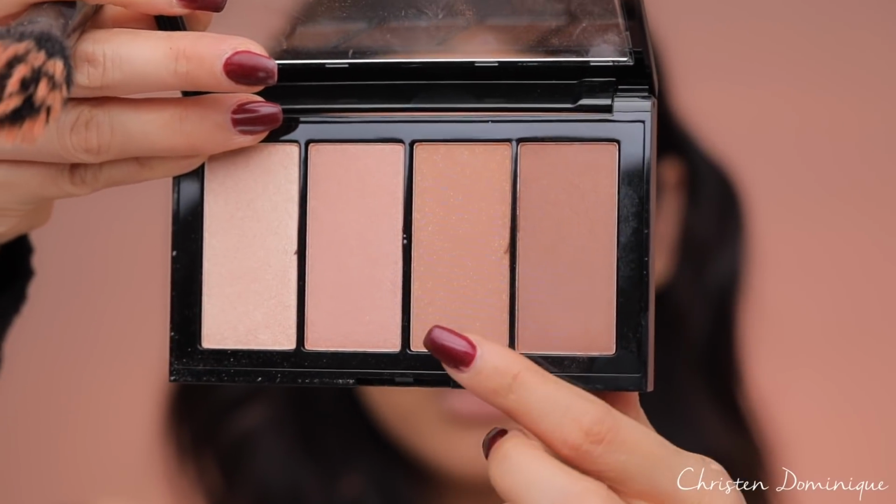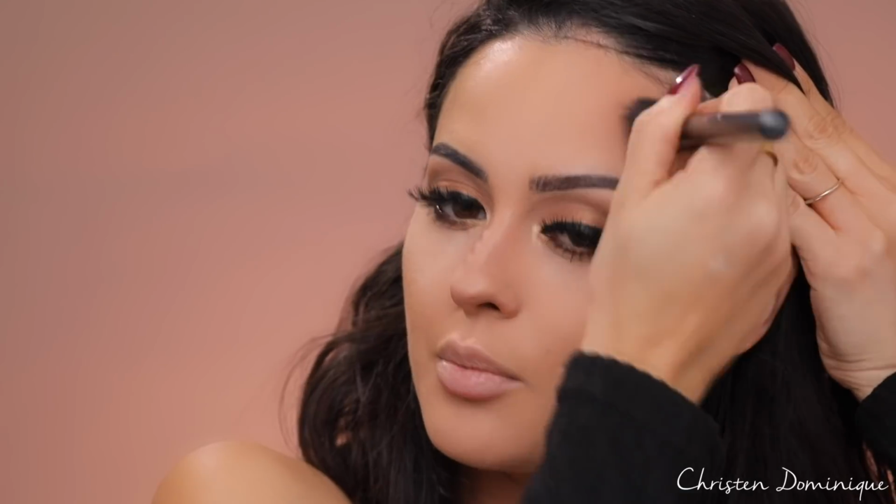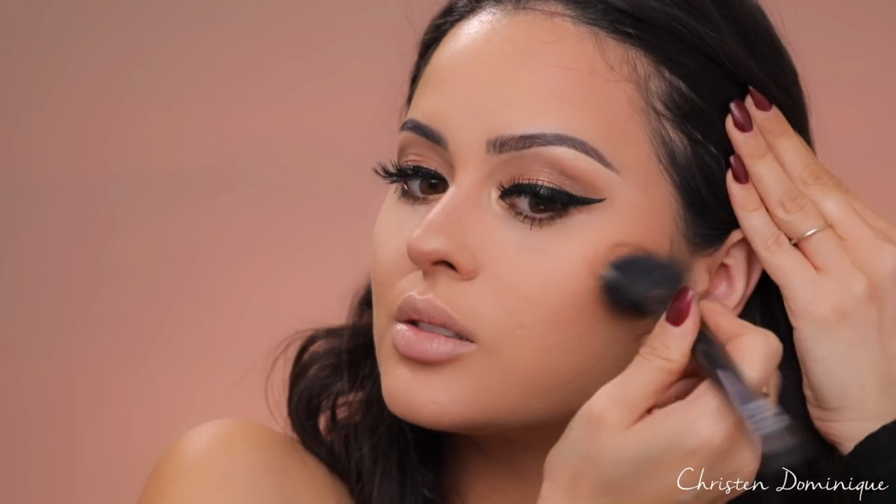I'm gonna just kick off the powder really quick and really focus on bronzing up the face. To bronze my face, I'm going to use this middle shade right here, and I'm going to do bronzer instead of blush today. Just keep it pretty simple and just warm up the face.